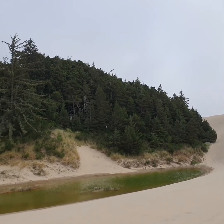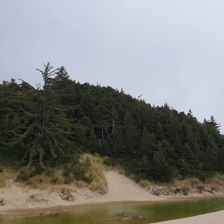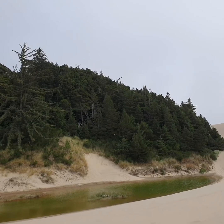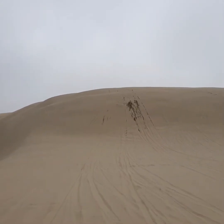Summer months. They are fresh water. The animals use these to drink out of while they travel through the dunes, but because they disappear, there's no fish in them. So this one is probably going, and here on the Oregon Dunes, there's a couple of ways we can do that.